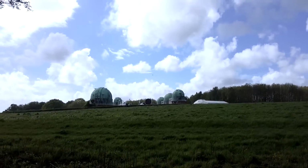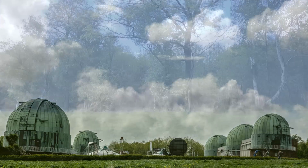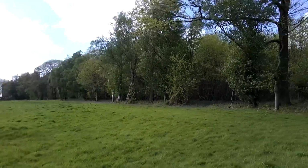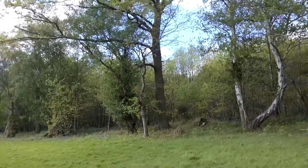It was just really windy, but once we got into the woods it was nice and sheltered, well, most of the time, and the sun did keep coming out, which obviously warmed us back up a little bit, so keep watching. Oh, bluebells, look. Okay, I'll go in there in a minute. See what's over here first.